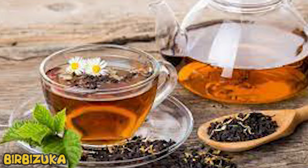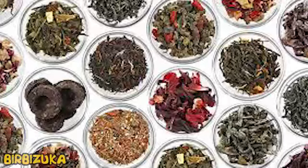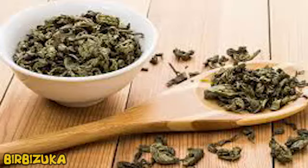Types of tea. Black tea is made from raw tea leaves that undergo a fermentation process under the influence of light and oxygen. For the production of green tea, the first tea leaves are taken, which are harvested before sunrise and quickly dried until the fermentation process begins. Green tea contains more caffeine than black tea and even more than coffee.